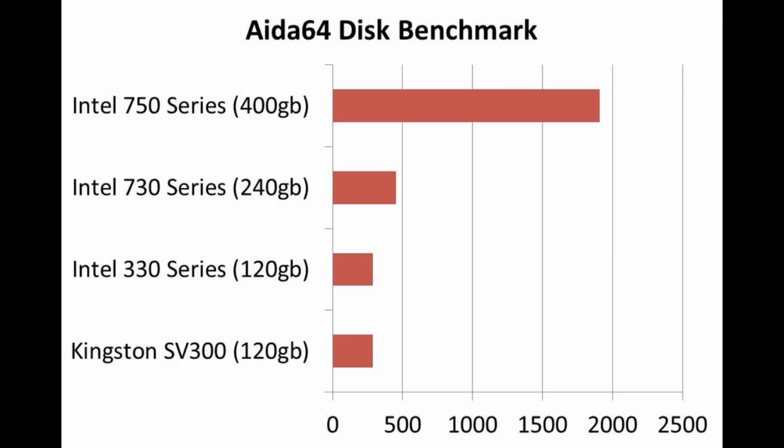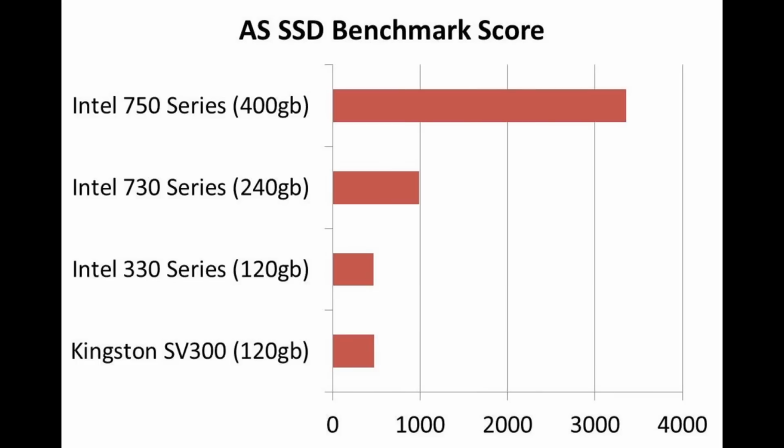Now to the AS SSD benchmark score. The Intel 750 series got a score of 3,355, which is the highest I have ever seen. The Intel 730 series scored 991. The 330 series scored 471. And the Kingston SV300 scored 473, so very close there with the 330 series.